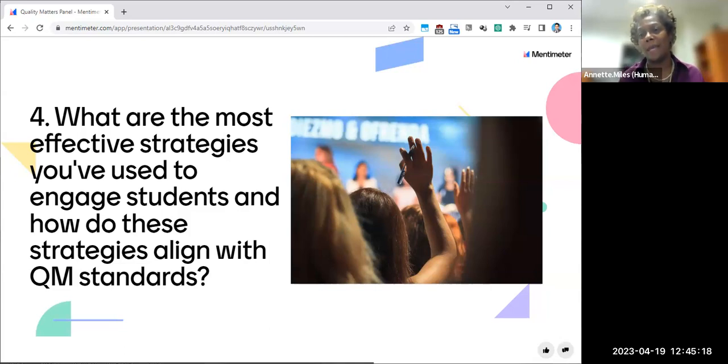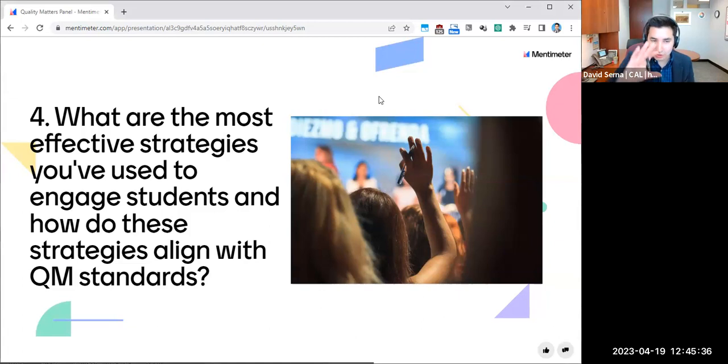We go through that, and that's a very good strategy, because they don't have to run through the syllabus. They'll see everything at a glance, and that makes it easier for them to navigate and schedule their assignments for the semester. Excellent, right? Having that visual cue for your students to know what's due, what's going on, how is this all connected? Excellent. Thank you, Dr. Miles.